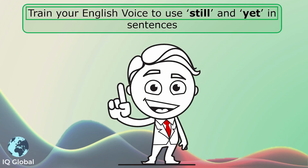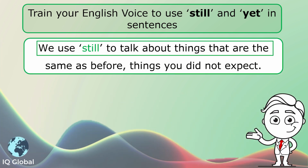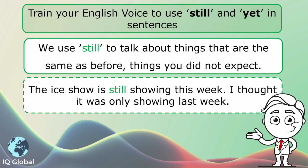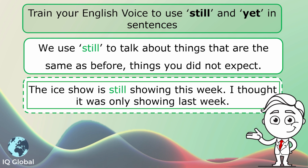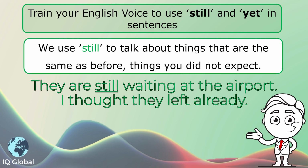Train your English voice to use still and yet in sentences. We use still to talk about things that are the same as before, things you did not expect. For example, the ice show is still showing this week. I thought it was only showing last week. Another example, they are still waiting at the airport. I thought they left already.